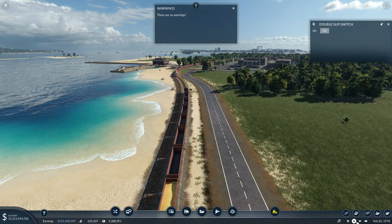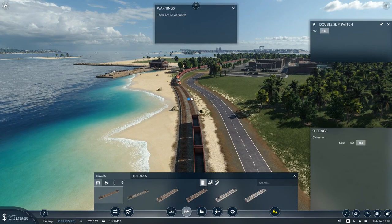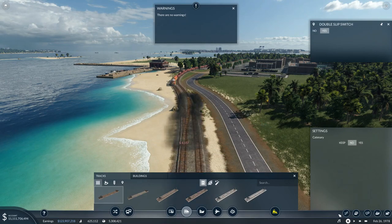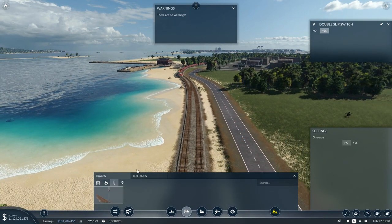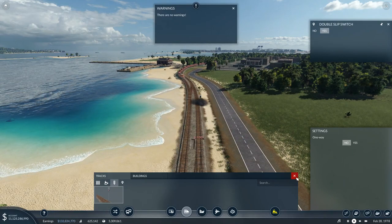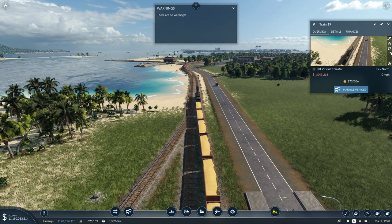But we're gonna have to put in a diamond. Now, it's not moving because there are signals here. Come on. Katana Renu. Yep. Oh, now it's changed track. Super duper amazing. Right, get a signal in there. Tell this gentleman he can now about turn.